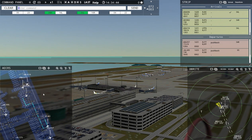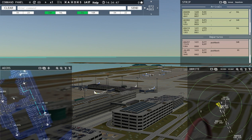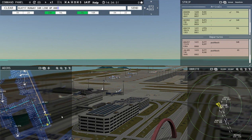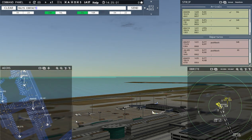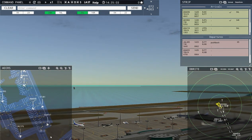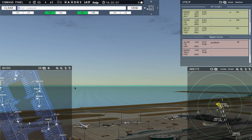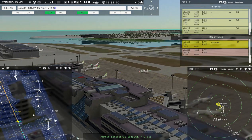After departure turn right 200 degrees runway 34 right cleared for takeoff Starflyer 81. Lufthansa 717, runway 34 right, line up and wait behind next landing aircraft. Runway 34 right line up and wait behind next landing aircraft Lufthansa 717. New Sky 15, contact departure. Tower, Japan Air 4905 ready to taxi. Roger, good day. Japan Air 4905, runway 05, taxi via Whiskey Alpha Yankee Sierra.